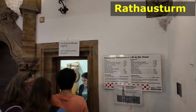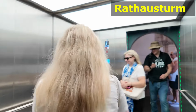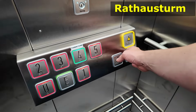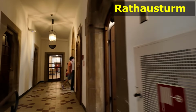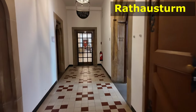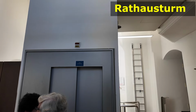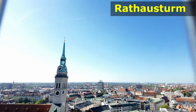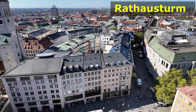They're lovely. So we have got lifts to the Rathaus Tower, so we go in this lift here. Right. Number 4. So here we are, tower this way. There's another lift going up. Nice view. And looking all the way down to Marienplatz.